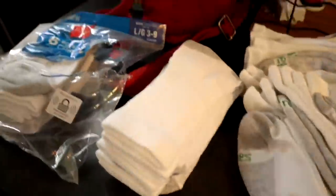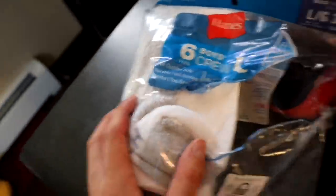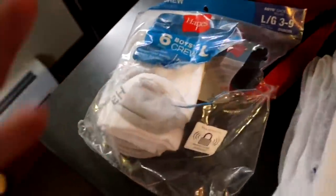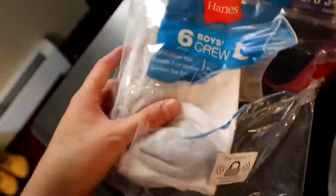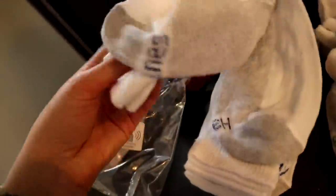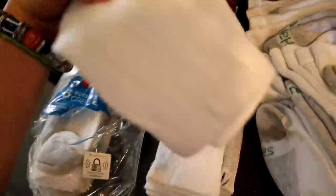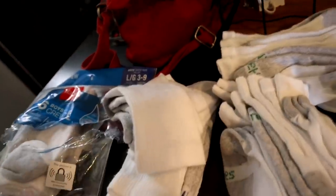Guys, I'm really stupid. So, this says 6 boys crew. I don't know why, but it didn't click in my mind that there would be enough for like 12 sock puppets, because you know, they come in pairs. For some reason, I just was thinking, oh, okay, so there's six singular socks in this pack. But then I realized, as I took it out, that there's actually 12 singular socks, which is enough for 12 sock puppets. So really, instead of getting like 6, 12, 18, 24, we got like 48 socks. So, that makes me kind of happy.